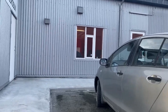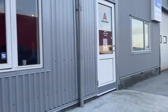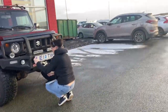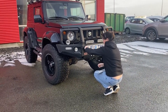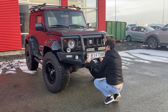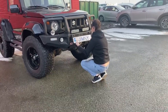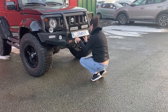So I'm very excited here. I'm at the office who takes care of these license plates. I'm picking it up, and here you can see an employee taking the old license plate off, because you need to return them, and they keep them for you. If you want them back, you need to turn in the special license plate. And there it is, it's just going on the Jimny.